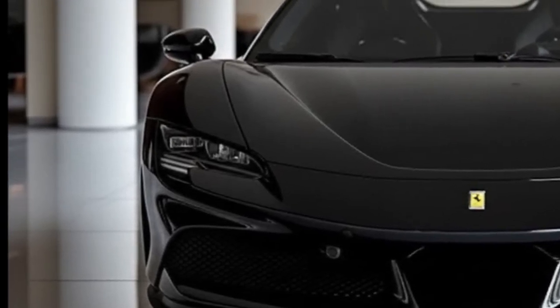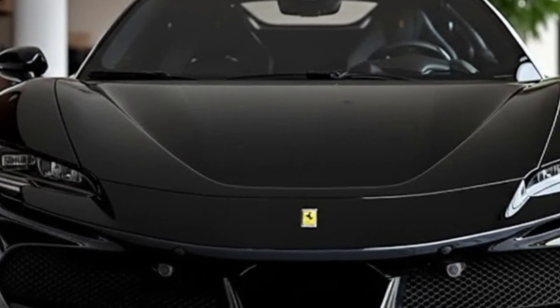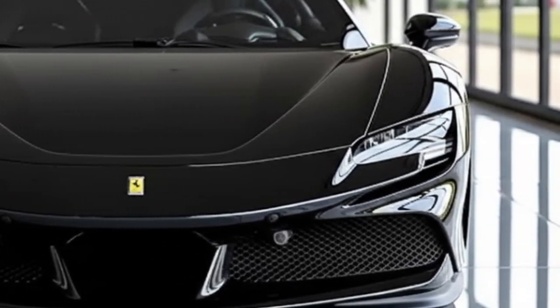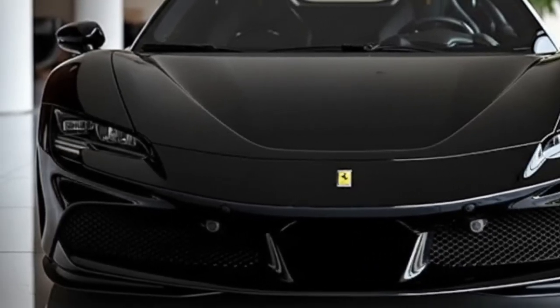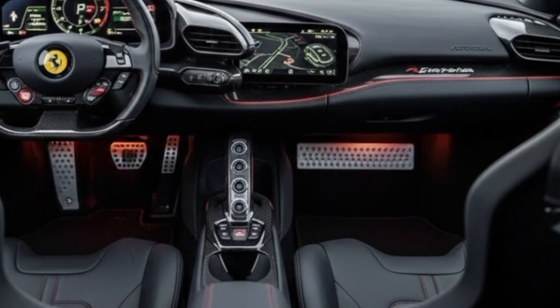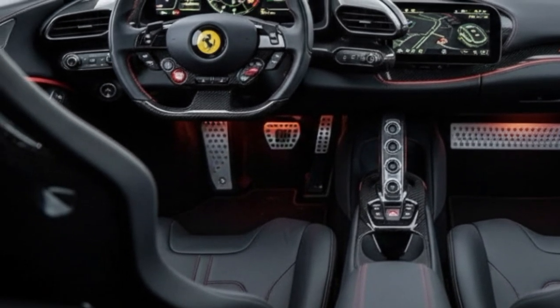The acceleration is simply unreal. 0 to 60 drops closer to 2.0 seconds flat, making it one of the quickest production cars Ferrari has ever created. And the top speed is expected to hit around 220 miles per hour. To put that into perspective, this is a road car with performance knocking on the doors of hypercar territory.